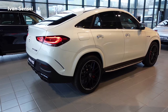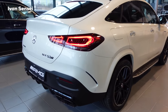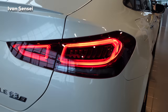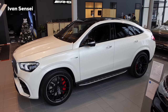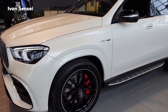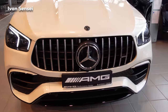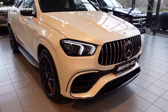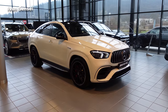We will also take a look at the wheels. They are also in matte black. And as you can see, 63S on the boot. So this is the top engine variant. This is the side view of this car, how it looks, its shape. And we can see here the front with a really large grille. You can see this really sharp front end, and the overall appearance of this car is really muscular.